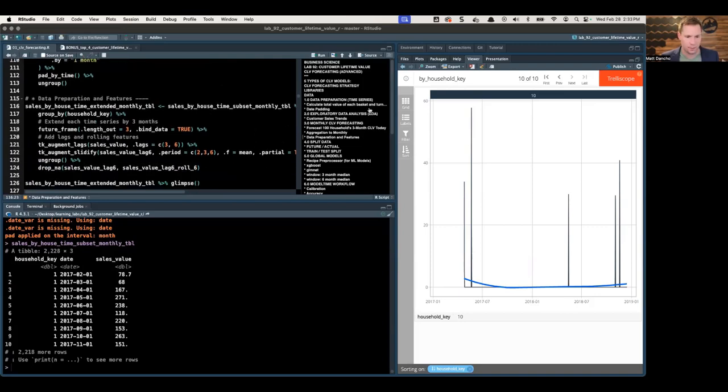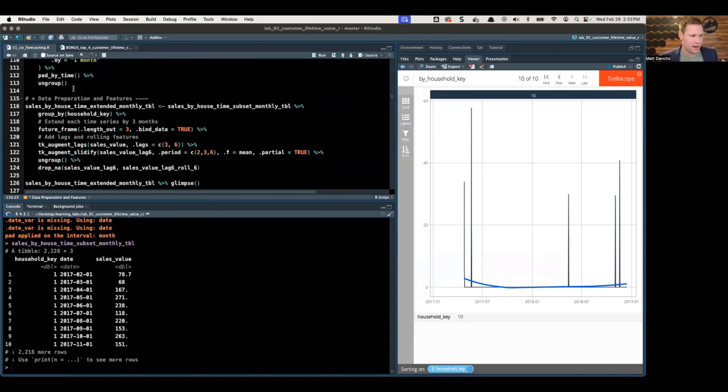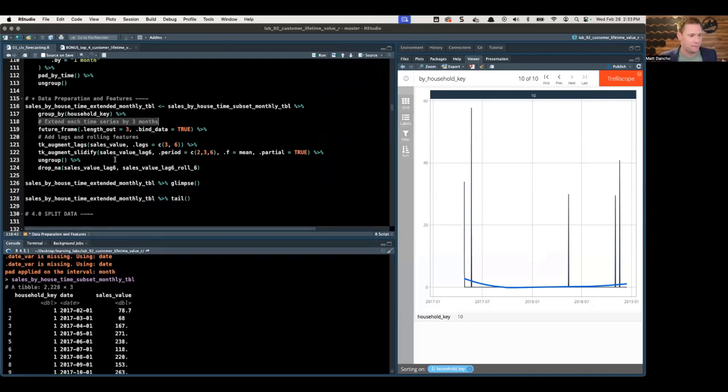The next thing that we're going to do. All right, so this is my outline here. I'm in the data preparation, so we're getting ready to jump into modeling. And what we want to do is incorporate some features into this modeling approach. We're going to do two things here. We're first going to extend the time series into the future by the 3 months that we want to span. So we want to calculate the CLV for the next 90 days, and we're going to use future frame to increase the length of each time series in here by three.